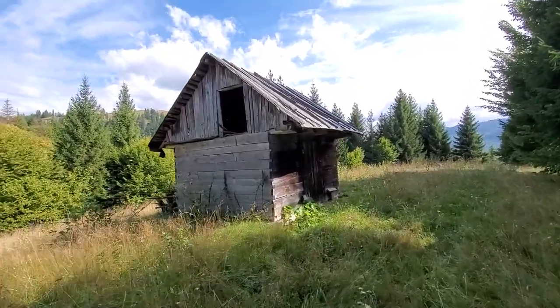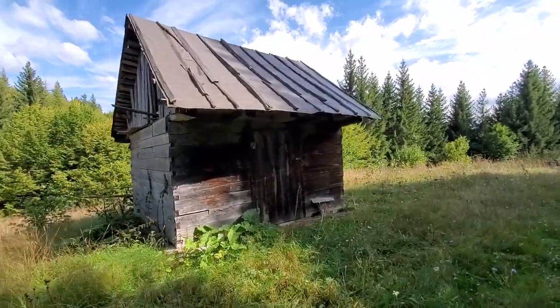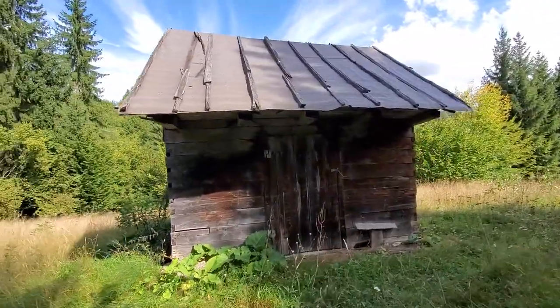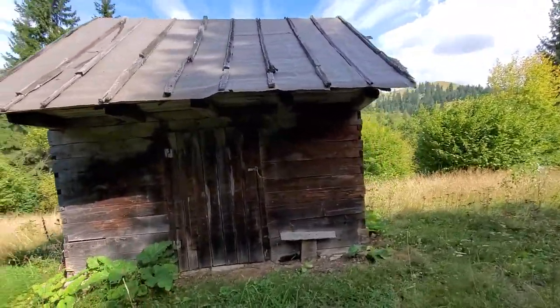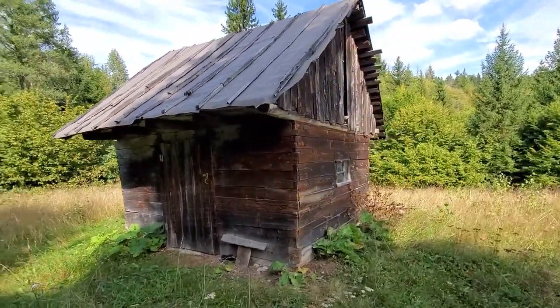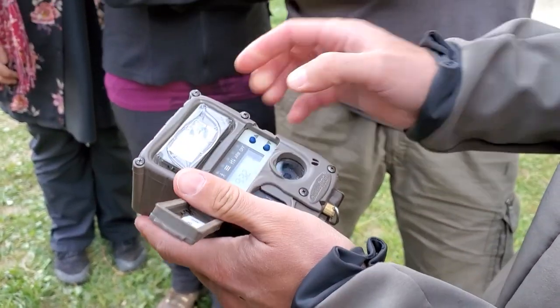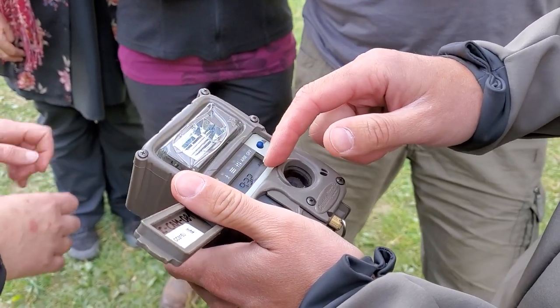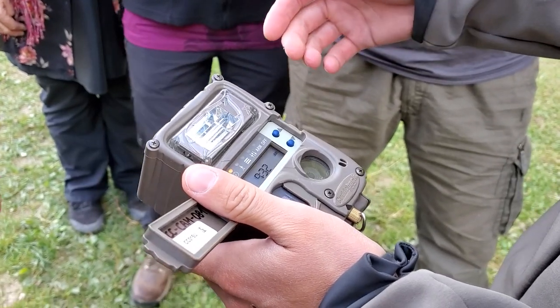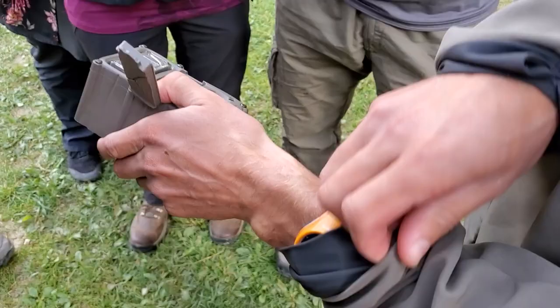We were ready for our second day of expedition. And now we were headed to a different location where we would be working with camera traps. We would be installing them and monitoring them for any creatures that might come by. It's important to set the time because we want to know what time animals come in front of the camera.